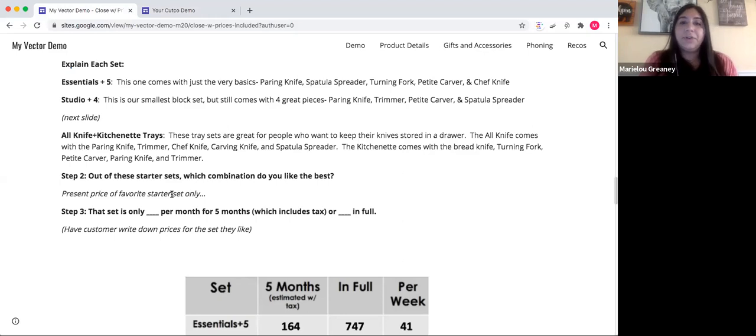These tray sets are great for people who want to keep their knives stored in a drawer. The all knife comes with the paring knife, the trimmer, the chef knife, the carving knife, and the spatula spreader. And the kitchenette comes with the bread knife, the turning fork, the petite carver, the paring knife, and the trimmer.